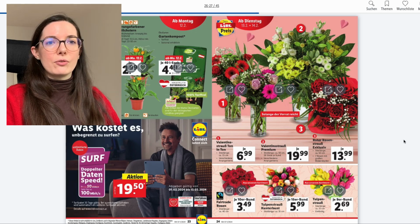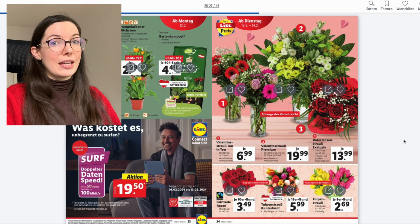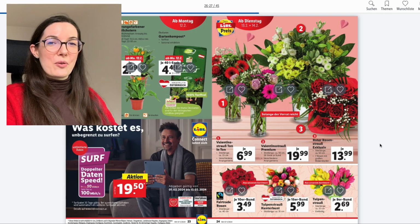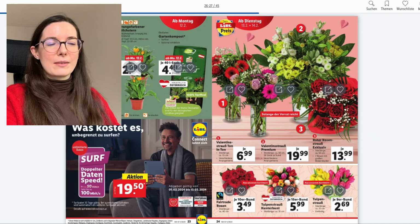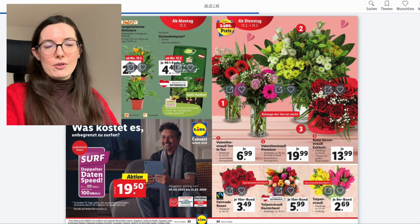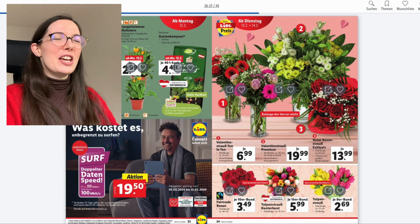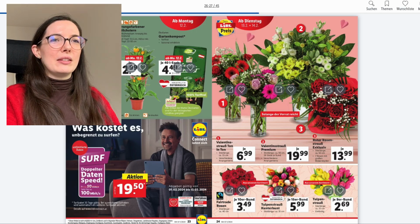If they have any leftovers, there is a likelihood you can get your hands on them on Thursday or after the promotion dates are over at a discounted price. So if you would like to get some flowers, but not necessarily for Valentine's Day, go to Lidl following Wednesday and you can probably get some better deals.